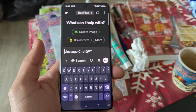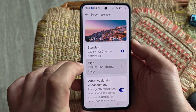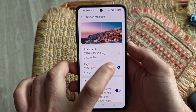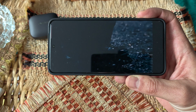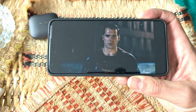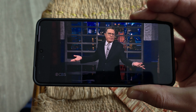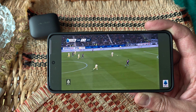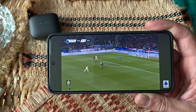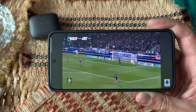The Realme GT 7 Pro has an LTPO Super AMOLED screen with 1 billion colors. It can go from 1 to 120 Hz, and you can also choose the resolution from standard Full HD to 1.5K at 1264 by 2780 pixels. It also has HDR10 Plus support and Dolby Vision, and at 450 pixels per inch it's very sharp. What does that mean in English? It means a top-class display.